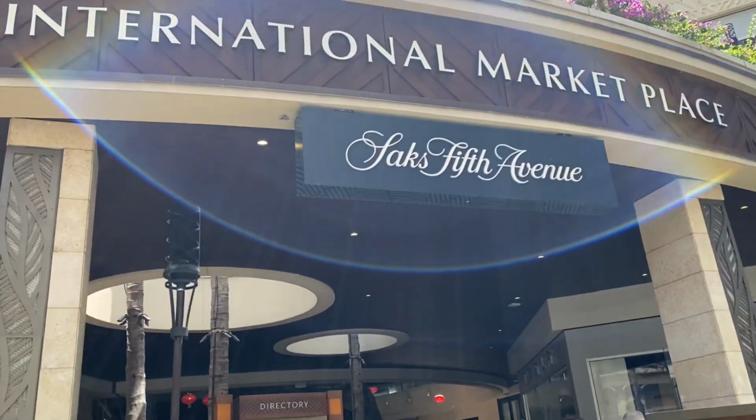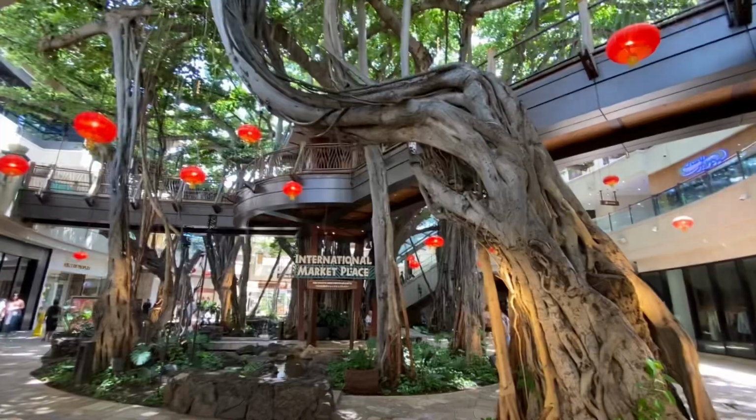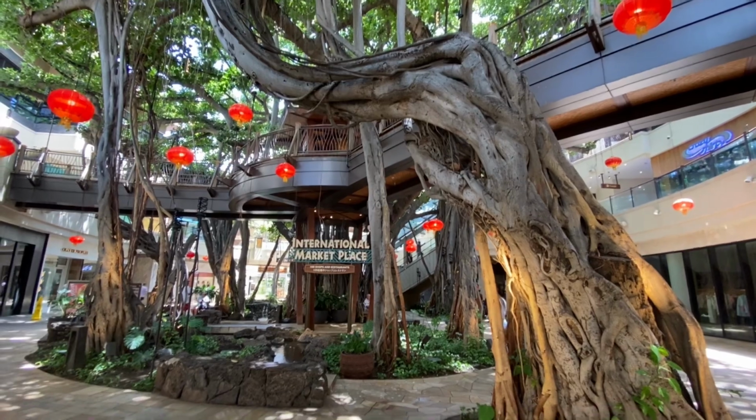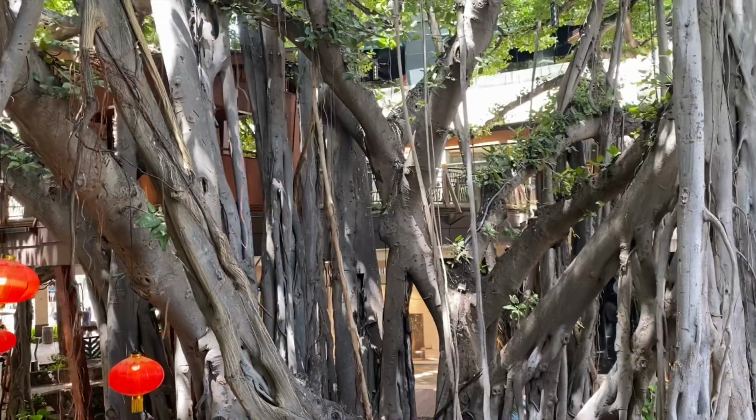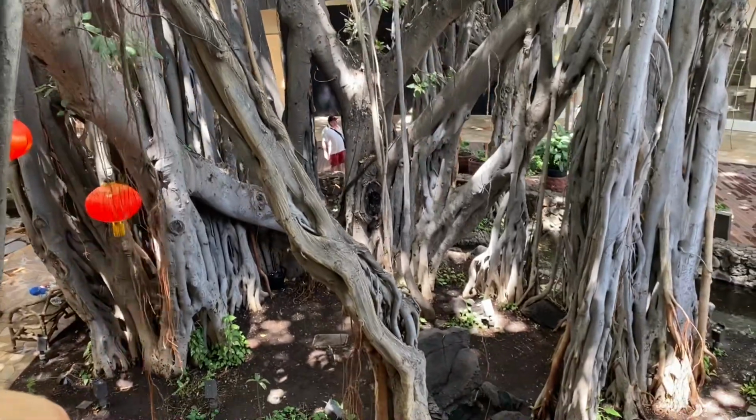Our final stop on our list of things to do while in Oahu is the International Marketplace. Located in the heart of Waikiki, this is an open-air shopping, dining, and entertainment destination.